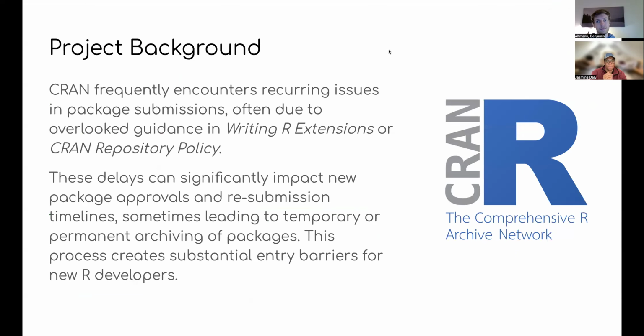A little bit of the project and the background. The CRAN team often sees the same issues cropping up in packages, submissions, and resubmissions. The solution is often documented in the guidance for writing R extensions or the CRAN repository policy, but often those are overlooked and sometimes really hard to understand, especially for new package developers. And often, with folks experiencing a lot of issues, this could lead to a really long timeline for folks to get their open source contributions published on CRAN, and really involves a lot of back and forth emailing and feedback between the CRAN volunteers and package maintainers.